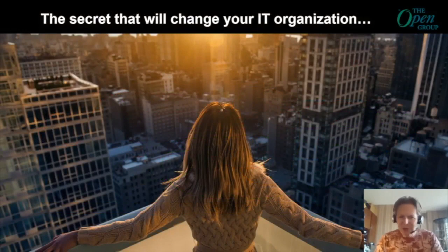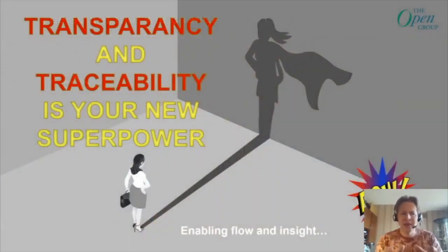So we talked about optimizing the end-to-end value streams. But now I will reveal the most important secret to manage this new digital ecosystem. What is the most important essential ingredient, or maybe even a recipe, to make your IT organization successful? And that is transparency and traceability. Transparency is the new superpower. It's enabling the flow and insight to continue to improve. And that's easier said than done, but transparency is not something you get as an afterthought. You need to design it into your process and practices to get this right. And that's why it's so important to get transparency as the most important capability you need to implement.